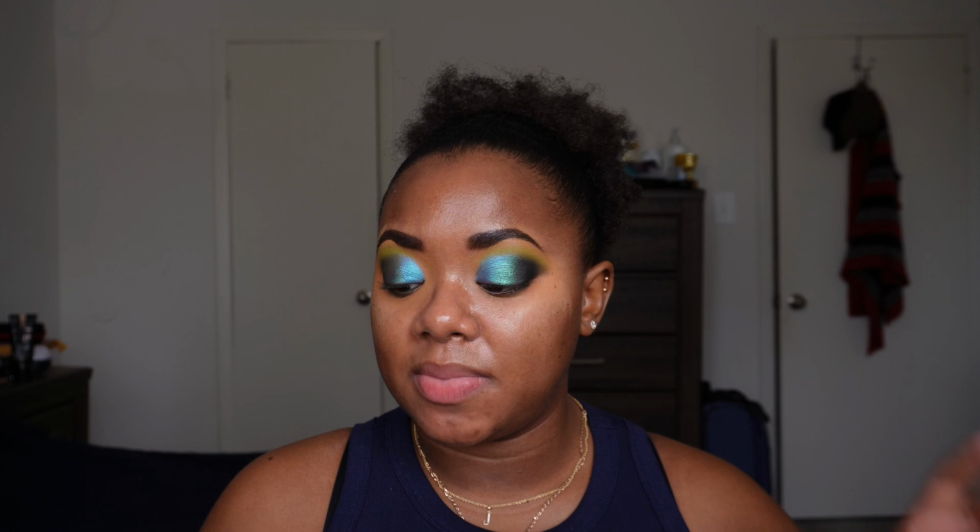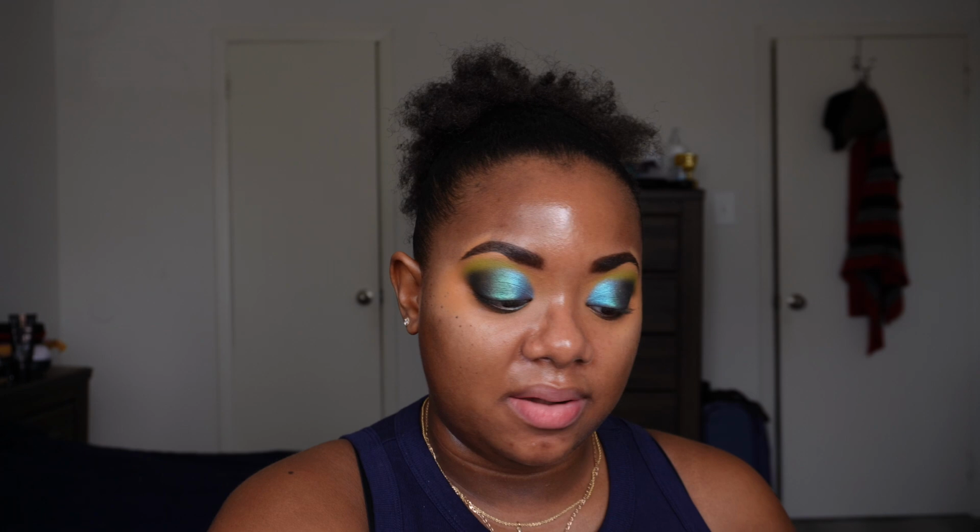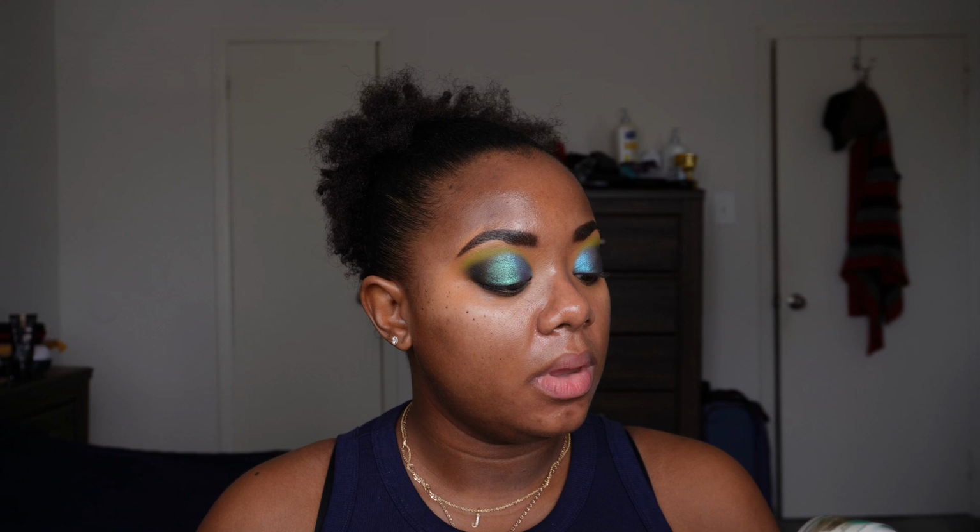Oh, and the last thing that I forgot to mention is that this foundation retails for $49. I actually think that this is really well priced, considering some luxury foundations tend to be way more expensive. Like even Pat McGrath is like $60-something. So this feels like it's very on par with other high-end foundations and not necessarily the price of a standard luxury foundation. Okay, now let's get into the demo.